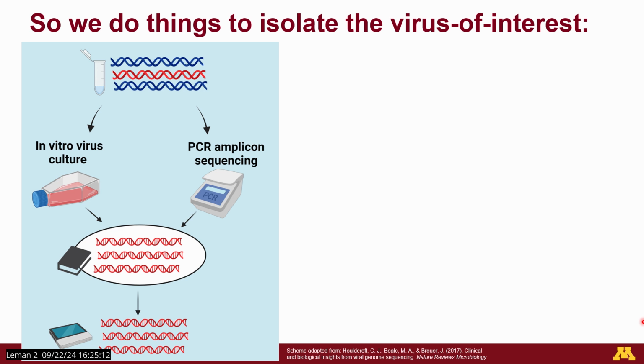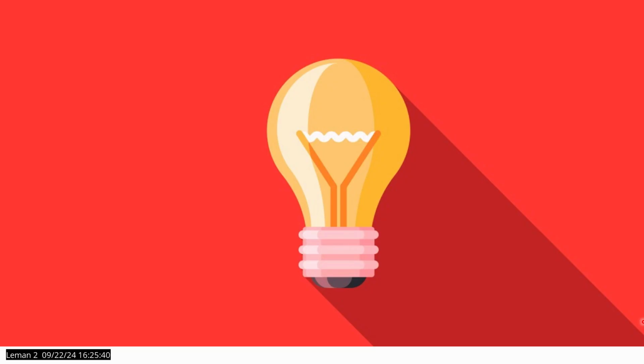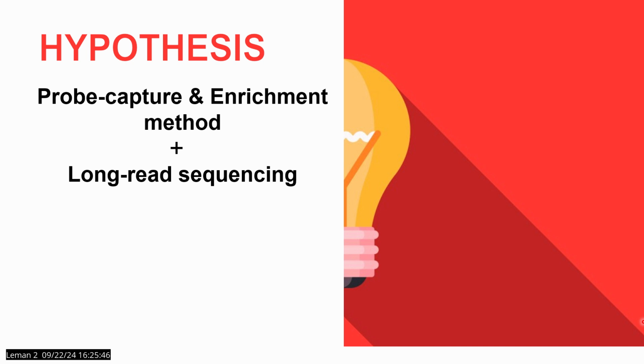We do use those methodologies, and they have advantages, but they also have some pitfalls. They can alter the virus population structure. We may not be able to get the whole genome. We may not be getting all the genomic diversity in the sample. And if you want to study several viruses, we need to do separate workflows, and this will consequently lead to multi-day turnaround times.